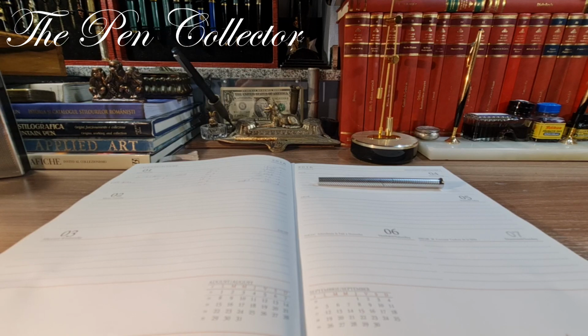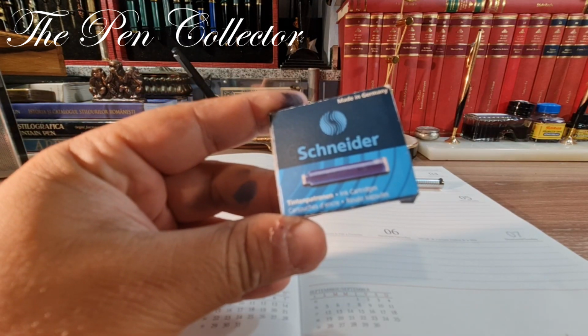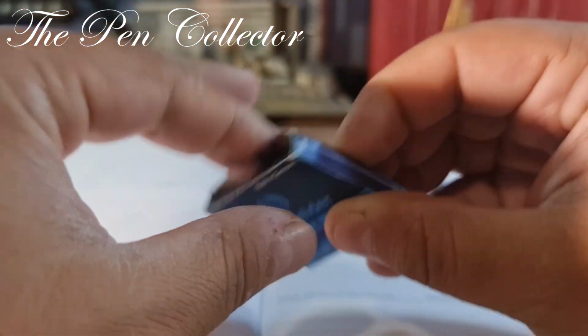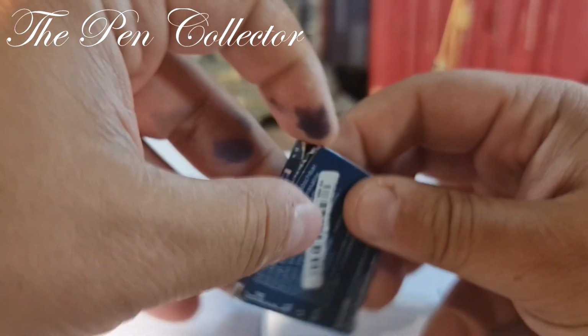For the writing sample, I have here an international ink cartridge pack. This time it is from a producer from Germany, Schneider, and this contains nine small ink cartridges, and I will take one.